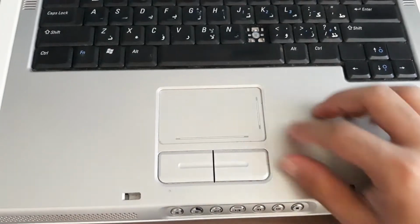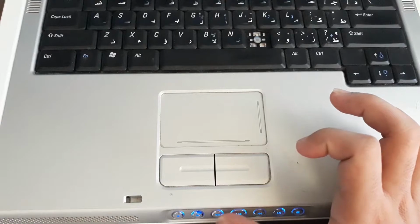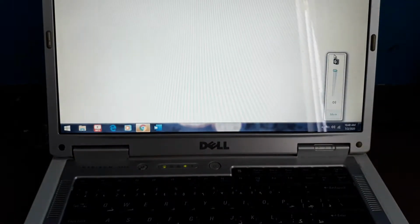Let's try these buttons on the front of the laptop. And yes, these buttons still work. Personally, I like these buttons because it is convenient to change your volume from here, and not to drag the bar from your desktop again. But manufacturers today remove these features because of lacking space.